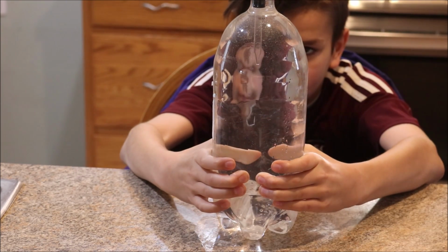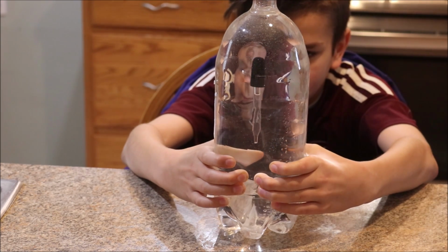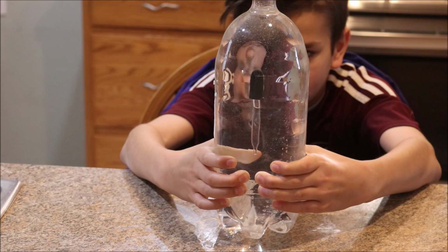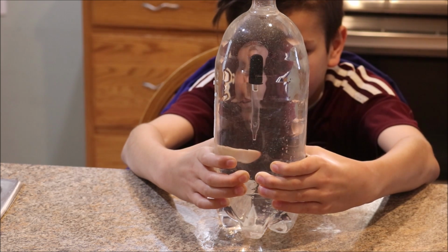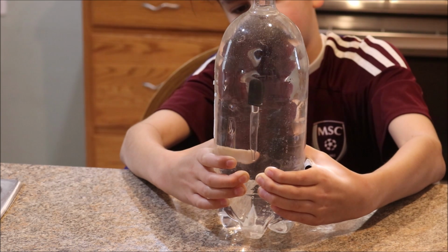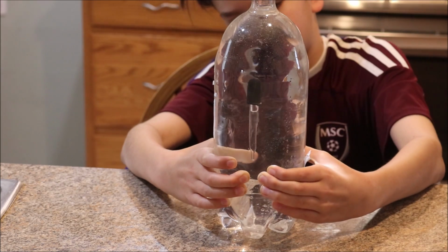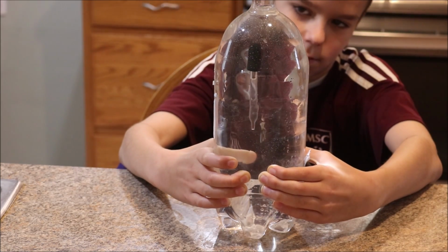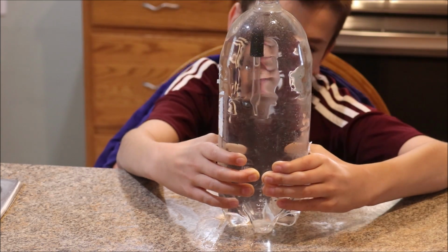Can you get it to stay in the middle? That's the challenge. Normally in class, we'll do this experiment and see who can hold it in the middle the longest without touching the top or the bottom. But that's the Cartesian Diver. You're changing the amount of gas inside of it and the water inside of it, and that's what changes the buoyancy.